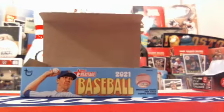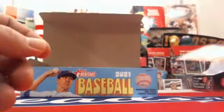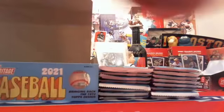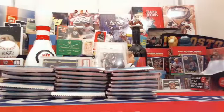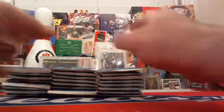Awesome. Congrats to Kim. Pete Alonso poster. Very interesting. Wonder what that entails for the rest of the evening. Hopefully that means big things popping. I think it is a fat head. I think you just peel the back off and just pop it on the wall. Congrats to Kim. And here we go.